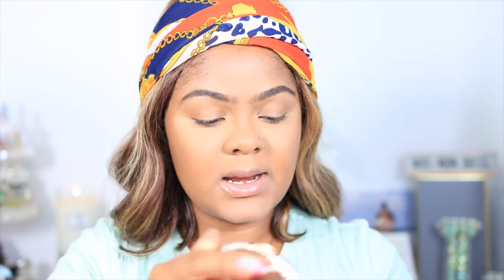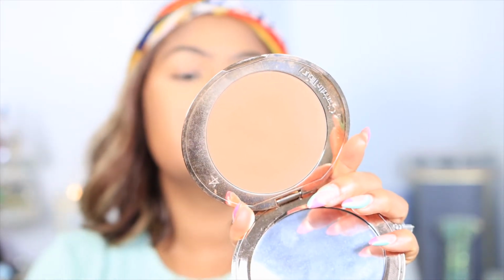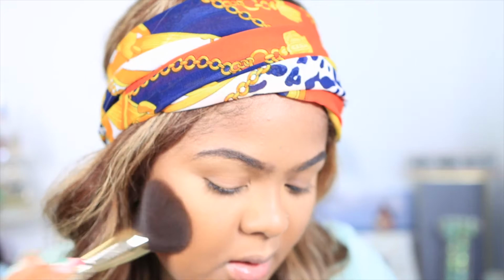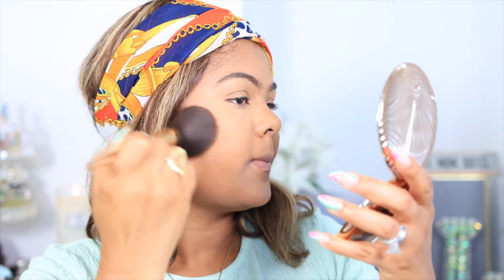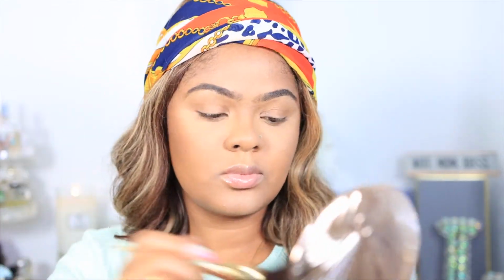Once that is done, go in with your bronzer, and I am using my Charlotte Tilbury bronzer. This is number 3. Gonna take my powder brush, dab it in there, dab it off. It is summertime. It's okay. Bronze your face. Okay.